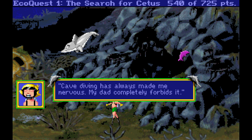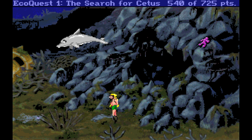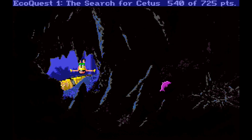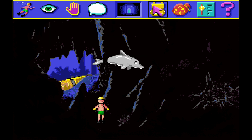Cave diving has always made me nervous. My dad completely forbids it. I agree with him. No way we should go in there without a light of some kind. Adam, I can't see where I'm going. Let's get out of here before we get hurt.